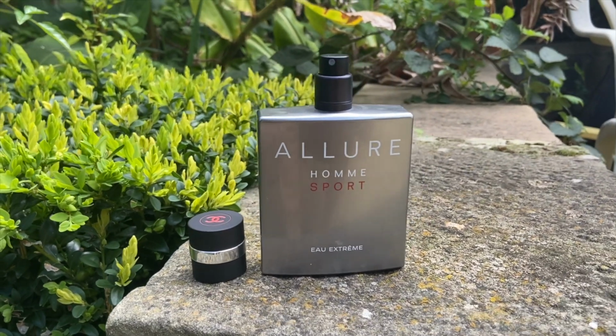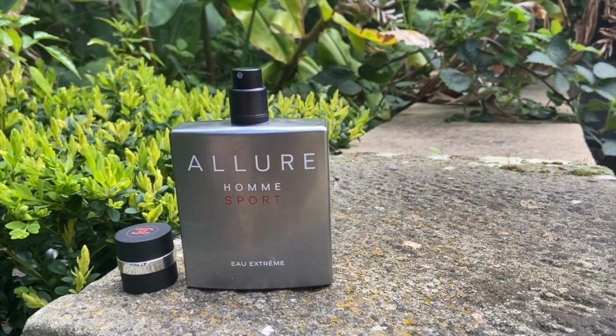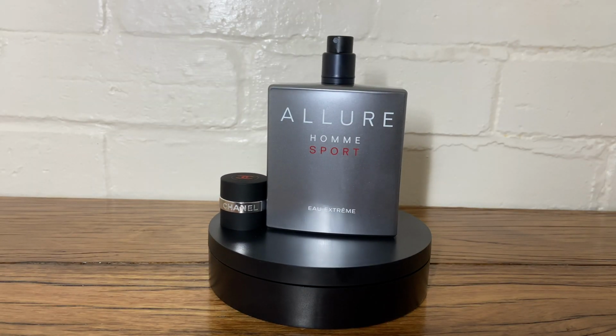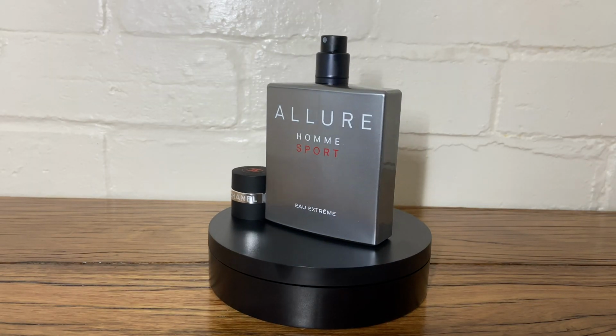Yeah, the atomizer's great. It also lasts a good amount of time, about 6 hours or so. It's not the best performing scent out there, but it lasts a respectable amount of time.